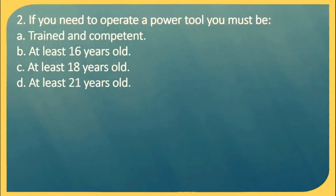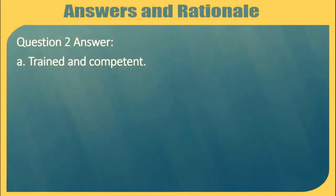Question 2. If you need to operate a power tool, you must be. A. Trained and competent. B. At least 16 years old. C. At least 18 years old. D. At least 21 years old. Question 2. Answer: A. Trained and competent.